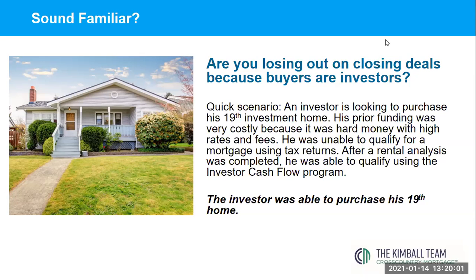And then the other thing, Jack, if I can throw in here, this is really important, especially for agents who want to invest in property. They are not looking at tax returns.